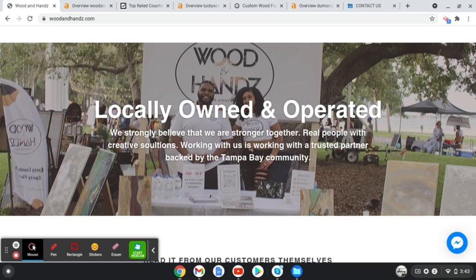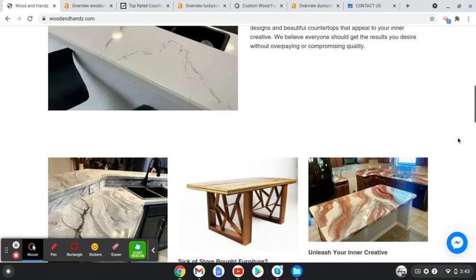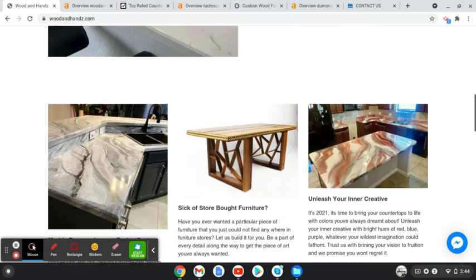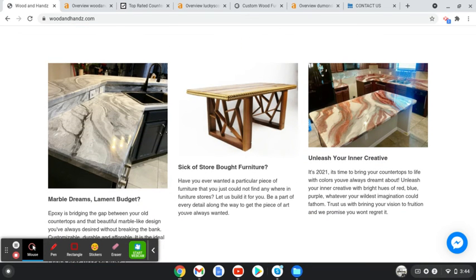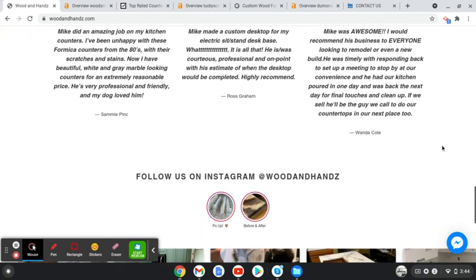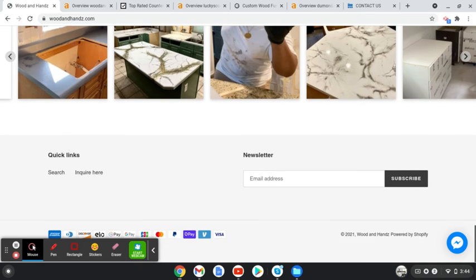Why it's important to understand this is you've got to understand Google's algorithms in order to figure out what should be on your website. Okay, first and foremost, I think your pictures on here are super cool. Love the idea of the epoxy countertops. Love the idea of custom wood furniture. All of this is really neat. If we designed your website around this really super cool niche that you found for yourself, then you could actually lead into a lot of organic traffic. And I'll show you that in a few minutes.